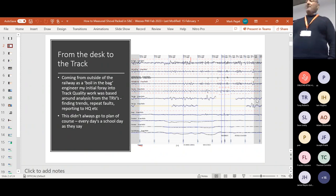So the first thing I had to do, as a Railtrack person, was analyse the traces coming off the train. The train would run every 6 months or 3 months, and paper copies would come off, really old-fashioned, and I had to take those, photocopy them, say where the repeat faults were, look for degrading trends, improving trends, photocopy it all 3 times, send one to Waterloo, one to Woking, and keep one. And every now and again, I'd have to write a report stating the change in the asset as I saw it. And also, occasionally, I'd have to write a report if something went bad.